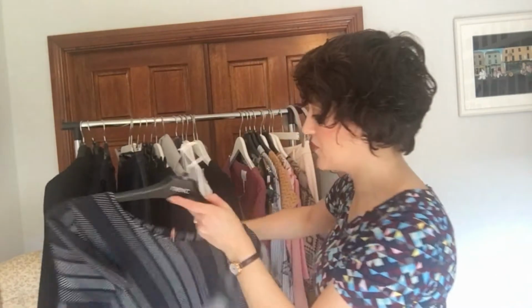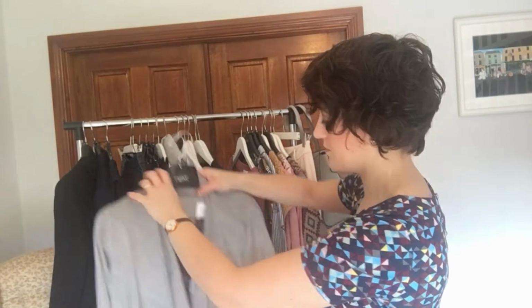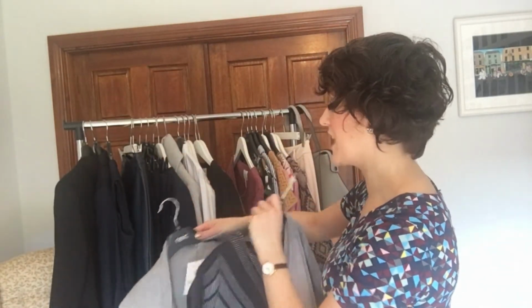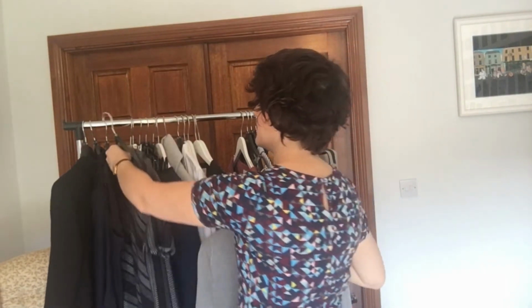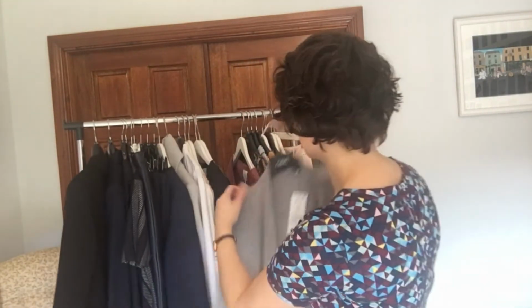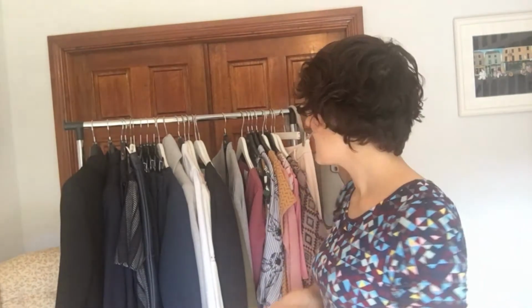It's good to have a few layers. In Ireland we need our warm layers, and the dresses aren't enough. And then you can have your jacket, if you want to add a bit more tailoring to it. Then once you've got those bits, you can start adding in prints and colour.